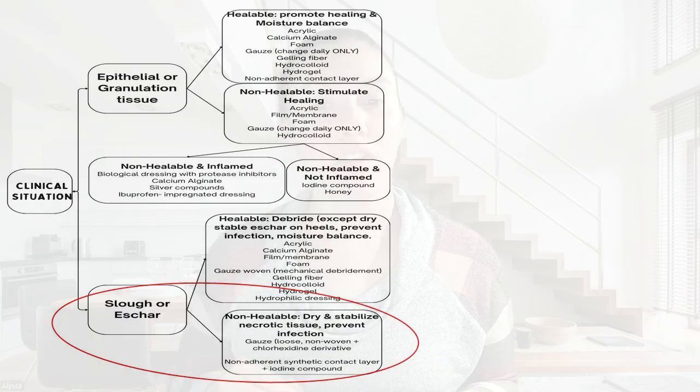So our next clinical situation is our slough. So we do have slough. It is non-healing, okay? So you can see here on the chart, we have healable or non-healing. It is a non-healing wound. So we want to dry and stabilize the necrotic tissue and prevent infection, okay? And then it has the dressing choice. So gauze with chlorhexidine, or a non-adherent synthetic contact layer with an iodine compound. Okay, so those two will help dry out the wound, the chlorhexidine and the iodine.